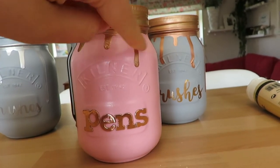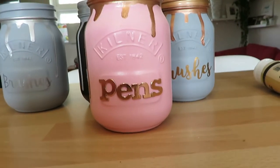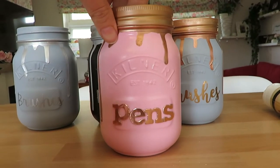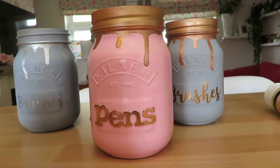Again, you don't have to have the drips. I actually don't have these on my Etsy shop with the drips. I just did them plain. If you go to my Instagram, you'll see pictures. And I really love them just plain. However, someone ordered them from me and they wanted the drips from my makeup brush style on the pen pot.